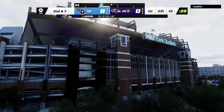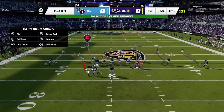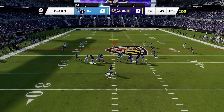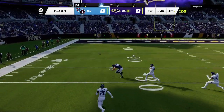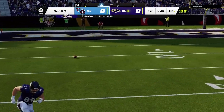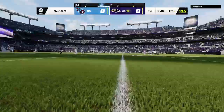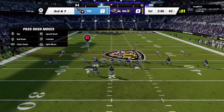So the completion good for just three, and it'll be second down. Now it's Jackson. It's incomplete. Took a shot, couldn't connect. Well, they certainly came out firing in this one, and while that one was incomplete, I can't imagine that'll be the last shot that they take in this game.